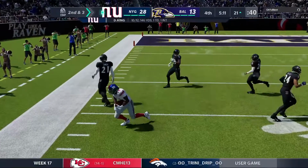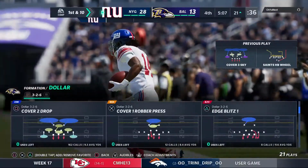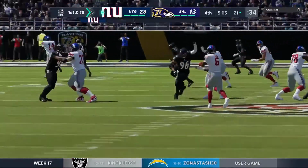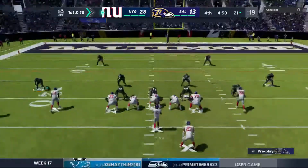Open man, he completes it to Judy. And he's got this down almost to the 20 before he's dropped. 19 yards to pick up there. Move the chains. First down, New York.